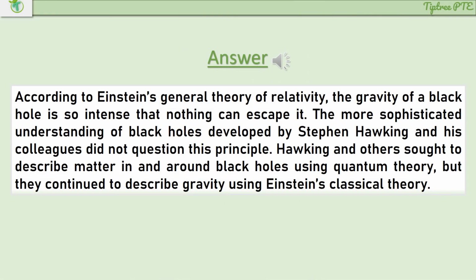According to Einstein's general theory of relativity, the gravity of a black hole is so intense that nothing can escape it. The more sophisticated understanding of black holes developed by Stephen Hawking and his colleagues did not question this principle. Hawking and others sought to describe matter in and around black holes using quantum theory, but they continued to describe gravity using Einstein's classical theory.